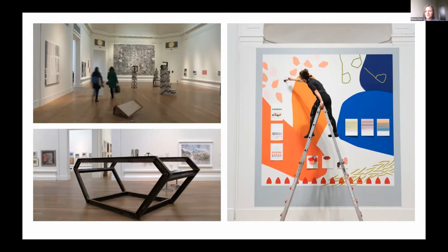We hold exhibitions at other venues as well around Scotland to try and increase our reach outside the cities. And we want to provide a really varied and interesting exhibitions programme throughout the whole year. So we've been working with public and commercial galleries to do that.